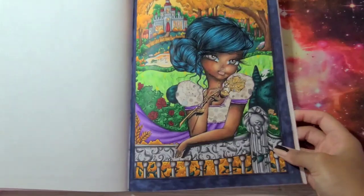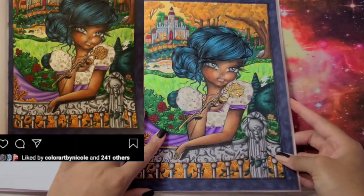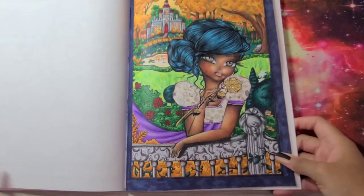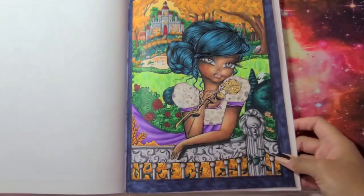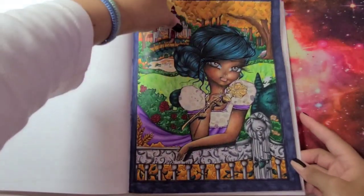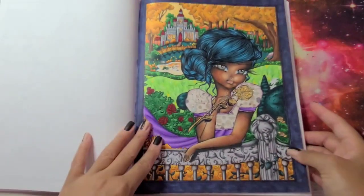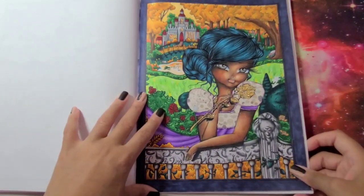So the next picture I have in Fairy Tale Princesses and Storybook Darlings is called the Enchanted Rose, or something like that. Pretty much to me it's Belle from Beauty and the Beast, I guess, because of the roses. And I did this recently, actually, like a couple of months ago, if not even last month. I can't quite recall. But yeah, I really enjoyed this picture. I had a ton of fun. I used a lot of alcohol marker as a base just to speed things up, so I wouldn't take forever. And it really does help because you have something to work with fairly quickly.